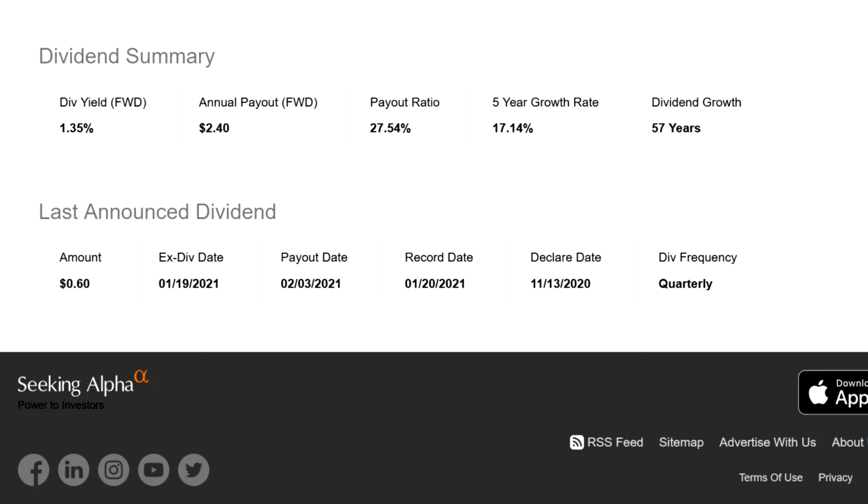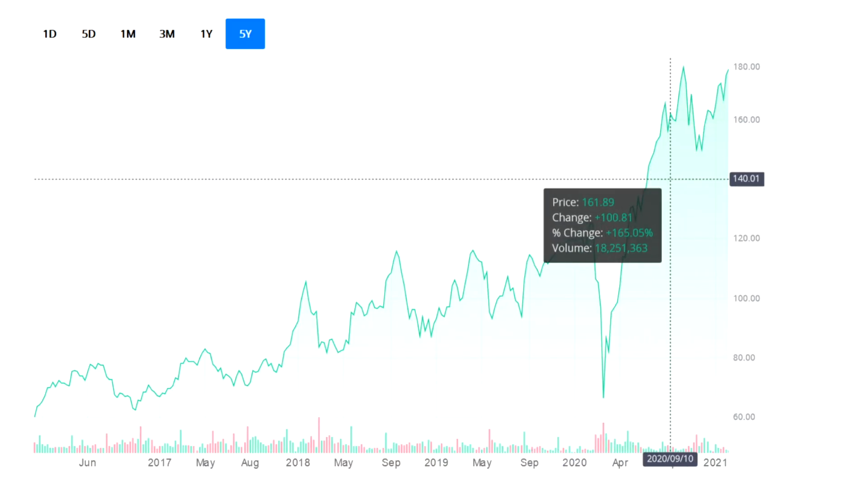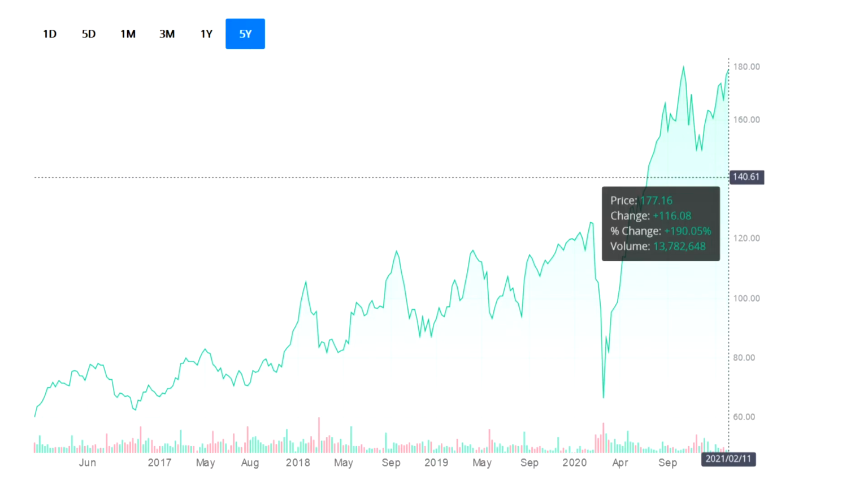Next batter up is company Lowe's, ticker LOW. Their dividend yield is 1.35%. Payout ratio is 27.54%. Amazing thing about this company is they have increased their dividend payout 57 consecutive years, and they pay a quarterly dividend. Over the last 5 years, Lowe's has increased by 190%.